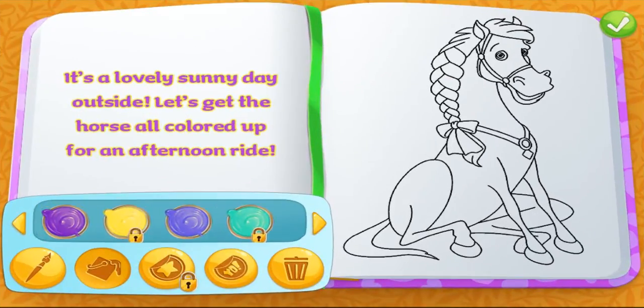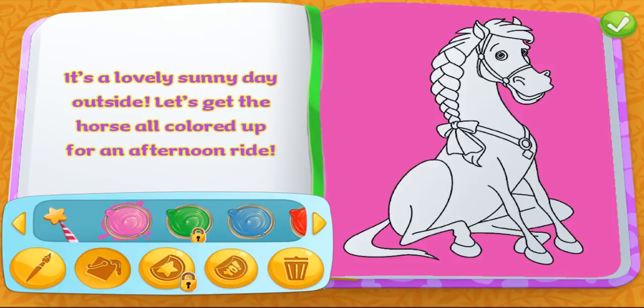Time for a story. It's a lovely, sunny day outside. Let's color the horse for an afternoon ride.